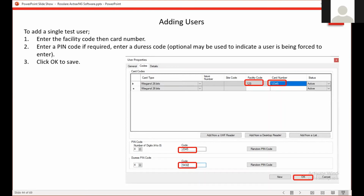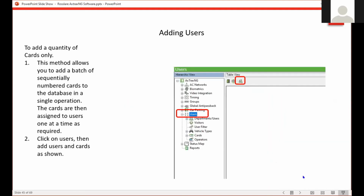So yes, I know Larry's coming in the door. It will still let him in, but it will also trigger an event in the AxTraxNG log for a security guard. Click OK to save it. When you click OK on anything here, that writes it out to the panel. It writes it to the database locally, but it also sends it to the panel. So there is no separate download function that you have to go trigger every time you make changes.